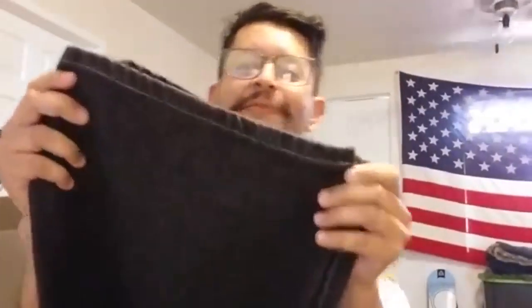Whatever. Look at this. Look how fat these things are, dog. My whole face gets covered in this. Look how baggy this is, dog. I can fit my whole body in one leg. Down there, dog. This thing is huge.